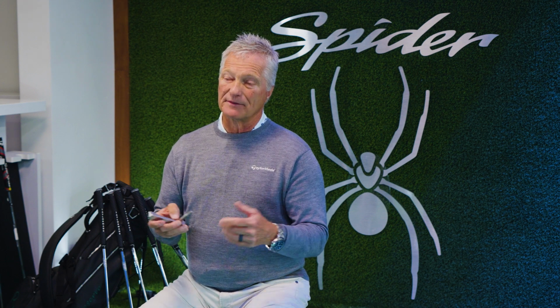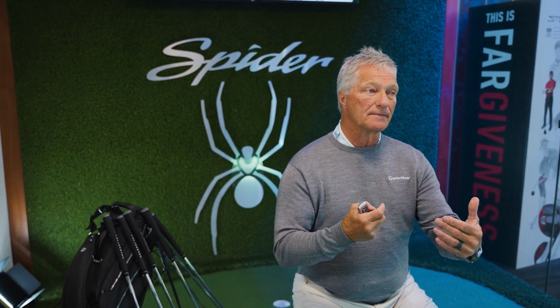When we first came out with Spider, I'll give you a quick story here. When we first came out with Spider about 15 years ago, when we first put the first big Spider out there, everybody was used to a blade putter at that time. Blades are typically like D8, D9 type of swing weights, a little bit on the lighter side. But our giant putters were like in the E1, E2, E3 range.